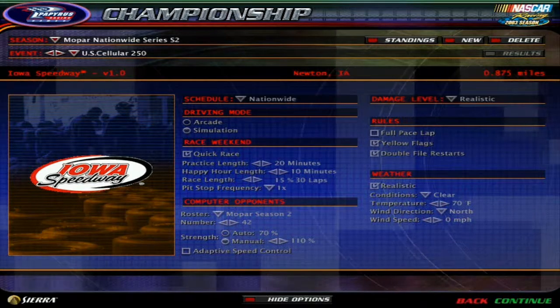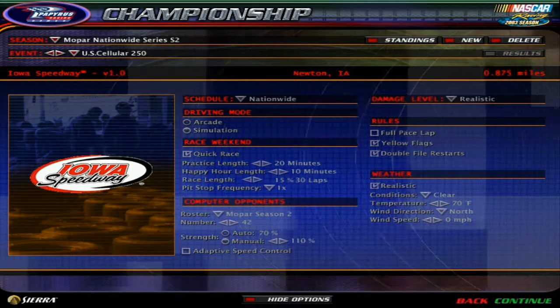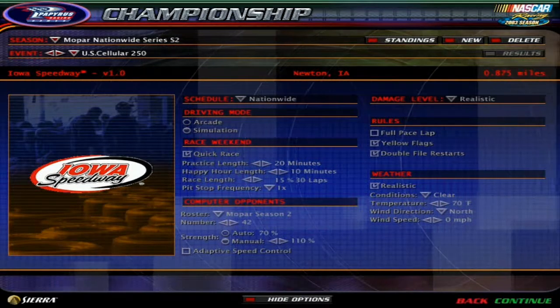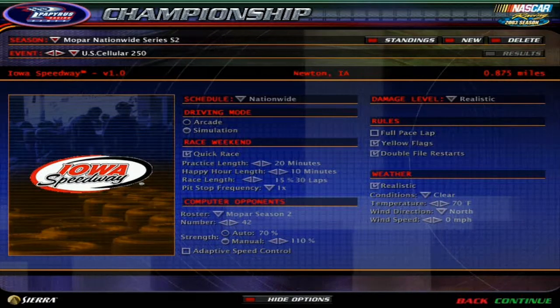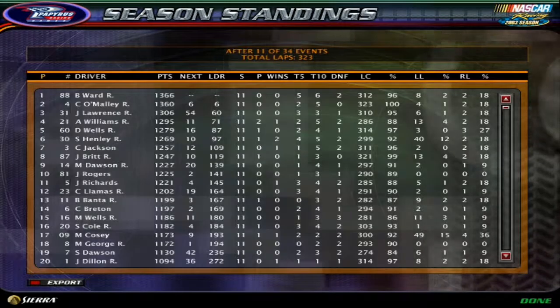Cup race will be next, obviously, after I come back from Kentucky Speedway stuff, so expect that in a few days. Just trying to get some races done beforehand, and yeah, that will be the next race, is the All-Star race for this series, not Iowa. So next race is the non-points race. So we'll check the points standings before we hit the All-Star break.